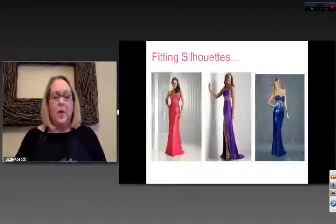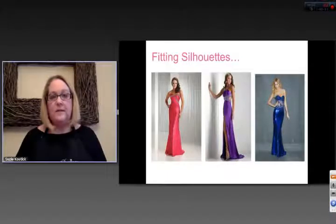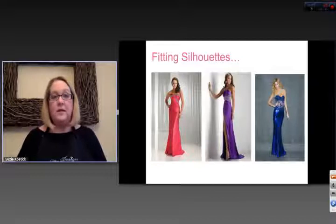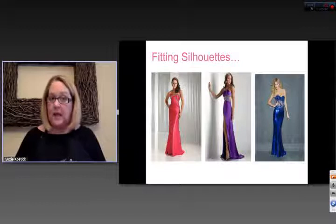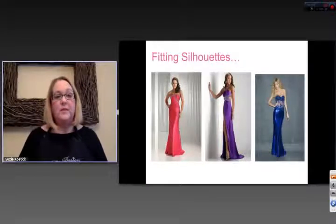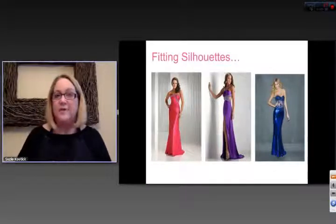And another trend that we're going to see are the fitting silhouettes. So you're going to have those girls who like that princess, long, flowy movement, but you're going to still have those girls who want to be the sophisticated lady, and they're going to do something that's a little bit more form-fitted. And as you can see here, our selections that we're showing as our samples, they all have bling or they all have lace on them.